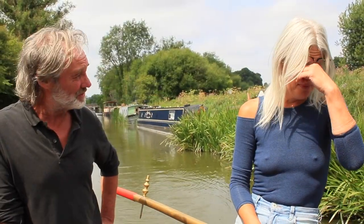So we've just come up the four locks at Wootton Rivers and we are now on the summit of the Kennet and Avon Canal. Something going on here. Do you want to do the low pound joke as well? Okay, forget that. Right. We're now on the summit of the Kennet and Avon Canal, 450 feet above sea level. We've done 54 locks and only another 53 to go. But it's all downhill, so that makes it quite a bit easier.